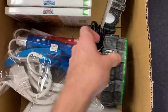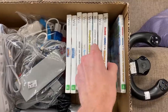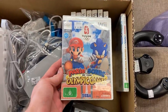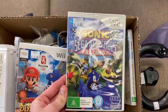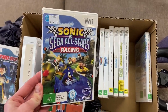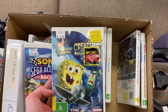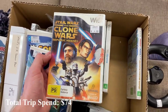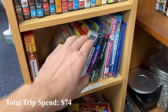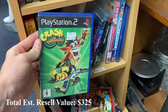So I sort of passed on the console, and I started to have a bit of a look through the games, and there was actually some pretty good money. I think all of these are going to be anywhere between $15 to $20, and I've paid $4 a piece. So we're not talking huge money, but I figured I'd just go ahead and do it. I really do think that I'll be able to sell them in a pretty fast space of time. And I also actually found a Crash Bandicoot game that was hiding on the shelf for $30. So we've spent $74 today. I do think we're up to about $325. Let's go to the next.